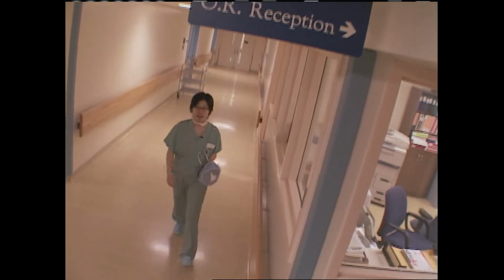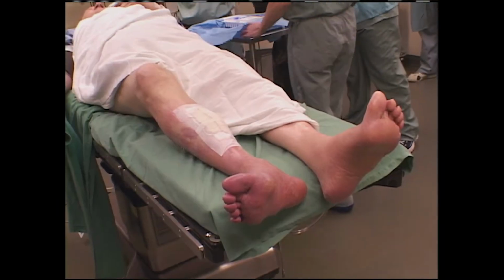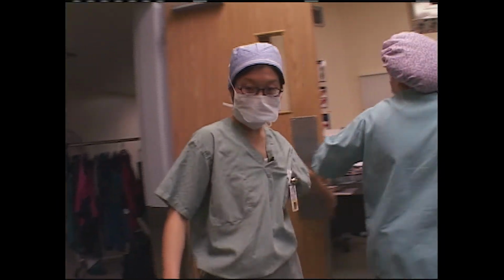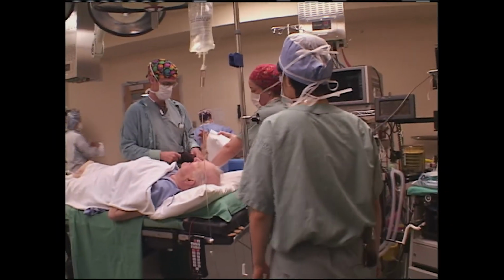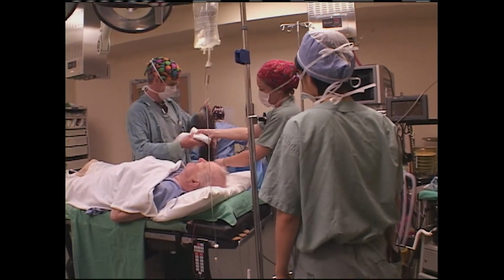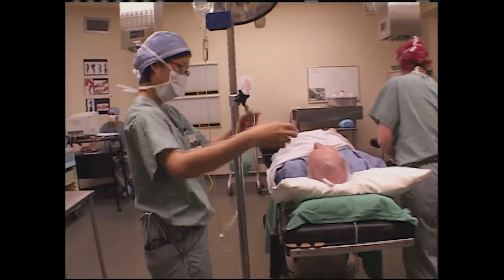Today, her equilibrium will be tested as her anesthesia rotation takes her into the OR. The first operation that we're going to be participating in tonight is an amputation. Sarah's patient is a diabetic with circulation problems. His leg must be amputated to save him from deadly infection.